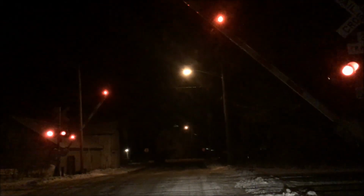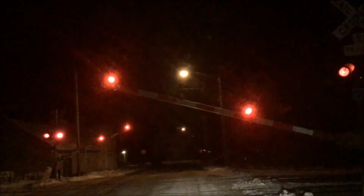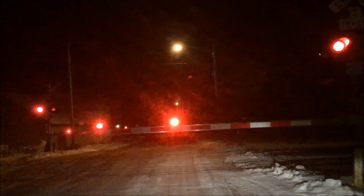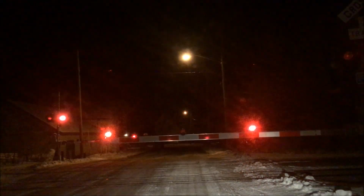There are the gates. Hold on, it's not gonna focus. Please focus. Just leave it there. It's good. There it is. I'm just gonna leave it like this. I have no clue what this is.